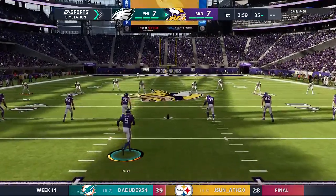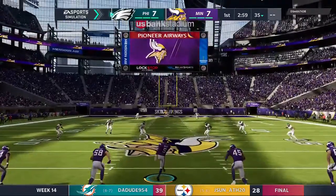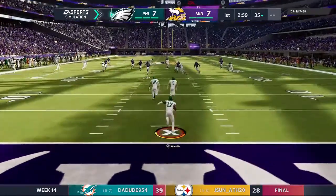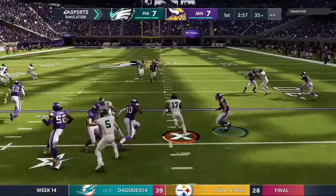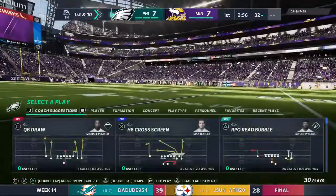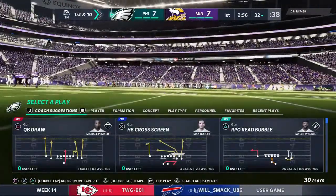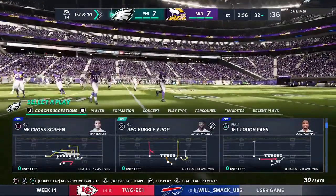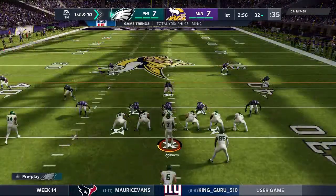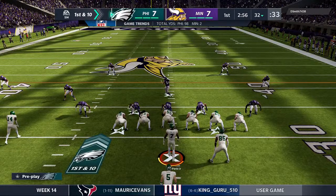So all even at 7 now as they kick it away. And this will make it into the end zone. A solid return, pretty good field position. They'll start at the 32. 32-yard line. The Eagles offense set to begin their next drive.